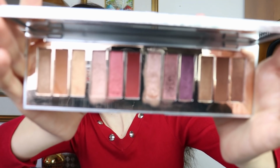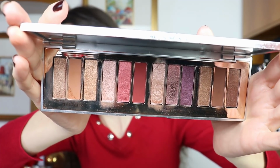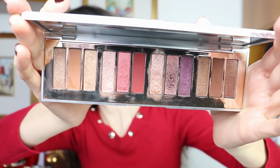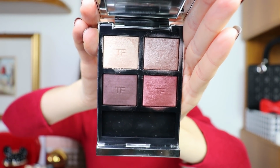And the other one is the Tom Ford Mercurial eyeshadow palette. I have been showing these, and I have a full review of Mercurial. I created a look using Mercurial, and I also have a full review of this palette. So I'm not going to be swatching them now. I'm going to have links to the videos in case you want to check that out. But I have been mentioning these two palettes a lot of times, and I think that these two are my absolute favorites for 2020 because I love the formulation, I love the performance of the eyeshadows, and I love the colors. Both of these palettes are my absolute favorites for 2020.